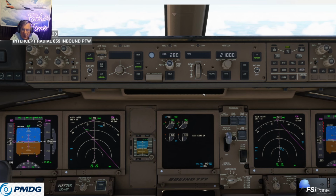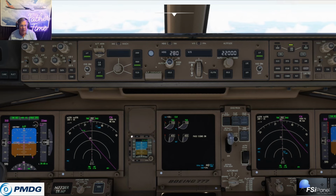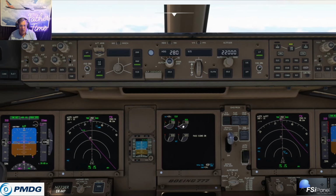Okay, Delta 540, climb to flight level 220 and intercept the Pottstown 059 radial inbound. Delta 540. All right, there's 220. Get that started first. That's what I asked for. That's what I got. Power is coming up to climb power.